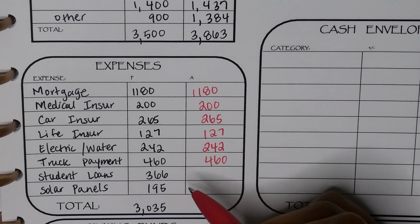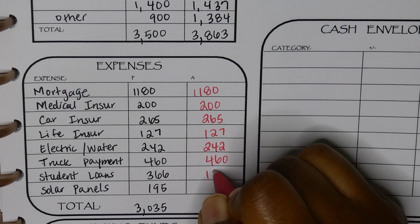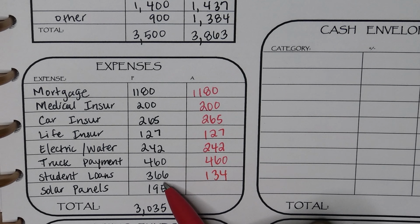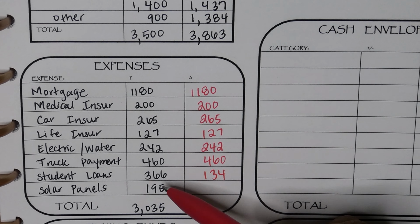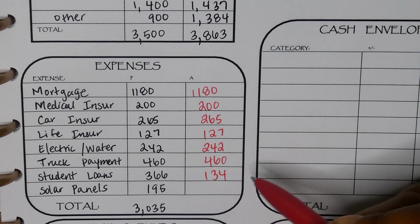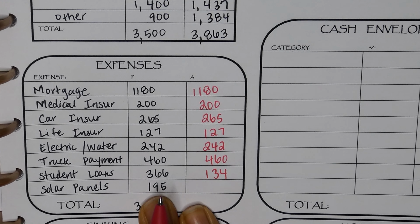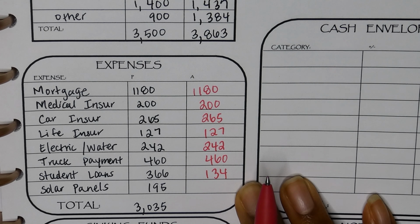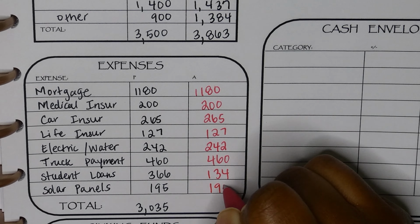For our student loans, it is in partial deferment, so we did a partial payment of $134. So that's the only thing that is under budget, because I always budget the amount that we were paying prior, just so I don't forget how much we were paying, and then all of a sudden we have to go back to paying that full amount. And I'm like, oh my gosh, I gotta come up with another $200. So budget $366, it is only $134, yay. And the solar panels is the same at $195.